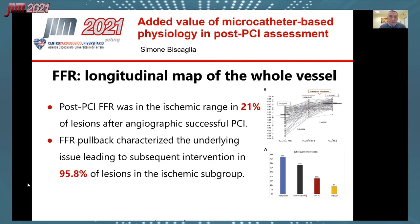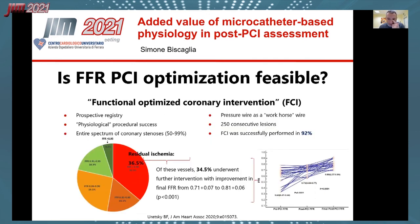This is what was done in this beautiful study by Agarwal, and they found ischemic range in 20% of the cases, and this is what happens in all the studies about post-FFR assessment, and that they were able to do something in 96% of the cases. Again, this is a beautiful study by our friend Barry Uretsky.